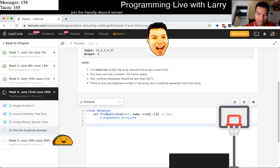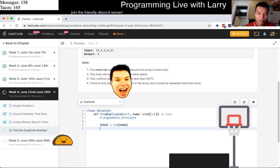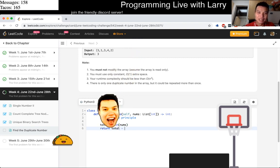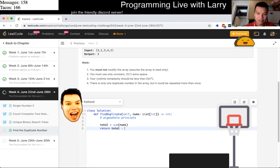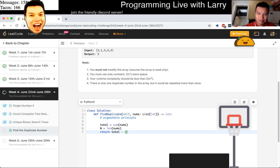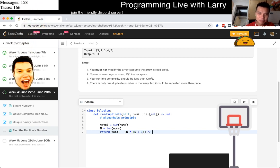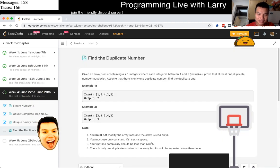So now let's say total is equal to the sum of nums, and then we just return the total minus whatever formula we have, which is n times n plus 1 over 2, where n is equal to the length of nums. And that should be it, though maybe I'm off by 1 because I always have off by 1 situations.